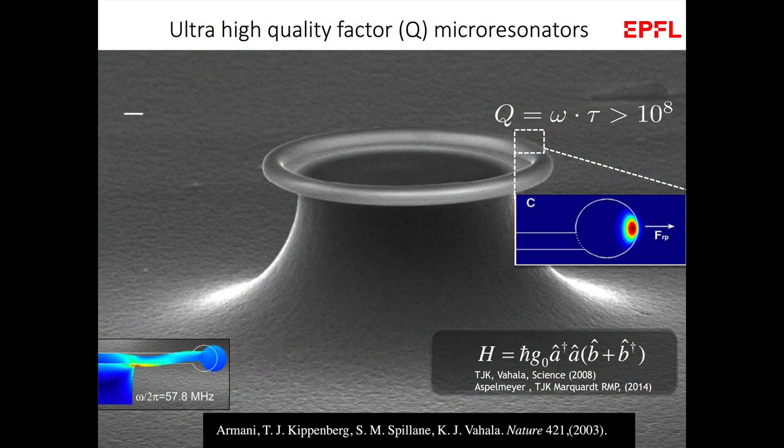I will show here just a slide, kind of a historical slide, but it illustrates nicely the principle of optomechanics one more time. And that is, if you have light confined in optical microresonators, this is an example of a whispering gallery resonator, tens of microns in size, then what you can dramatically boost is the interaction of light and mechanical motion. And this simple example illustrates the physics.